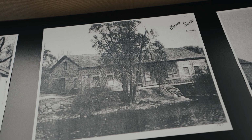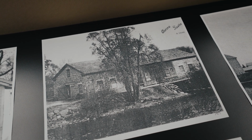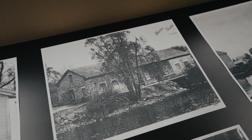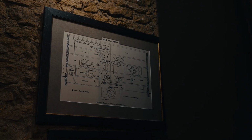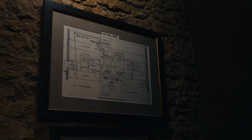On this mill race that extended north from here, there were other mills that were built earlier. All of these mills operated on water power. They didn't have electricity back then. And so there were turbines, and the flowing water would make the turbines spin underwater. And then there'd be a pole that would go up above the water that would be attached to machinery. And that operated all kinds of machinery in those factories.